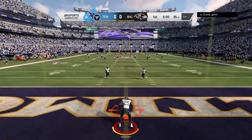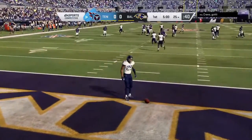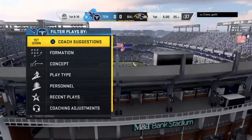Justin Tucker set to boom this one away. And off we go from M&T Bank Stadium. And no run back here. This will be a touchback, and it comes out to the 25-yard line.